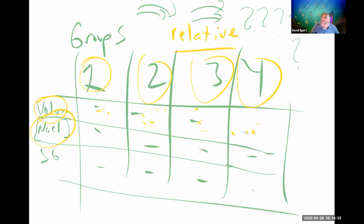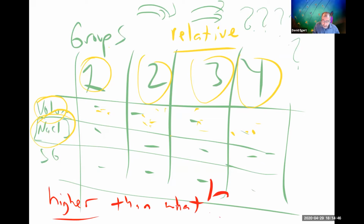I know in past years, people will say volume will be higher in group 1, but you need higher than what? Higher is a relative term. You need to say higher than. You can't just say, oh, he's taller. Taller than who? Taller than a gnome, he could still be really short, or taller than Kareem Abdul-Jabbar, well, he's really huge, right? You have to say higher than or lower than. So if you're using these relative terms, say relative to what?